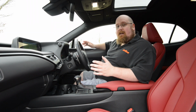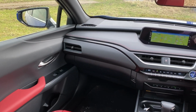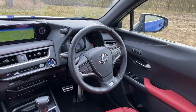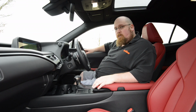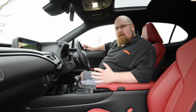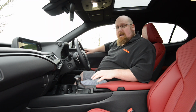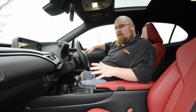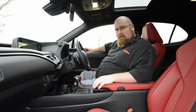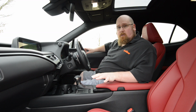Sat in the front of the Lexus UX, you are greeted by one of the most comfortable and well screwed together interiors in its class. Sitting here is a real joy, and just taking in this wonderful design as well. Now, getting in and out of the UX might be a little bit tricky because it feels more like a raised hatchback rather than an SUV. So if you do suffer from any kind of mobility issues, I do recommend making sure you're comfortable getting in and out of the UX before making any decisions. And I would recommend something like a BMW X1 or an Audi Q3 as an alternative.